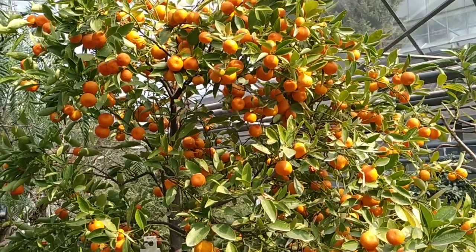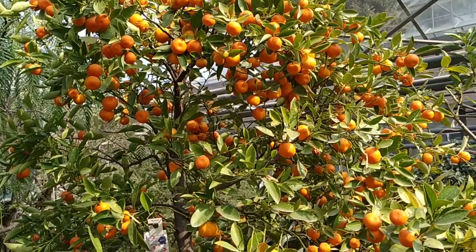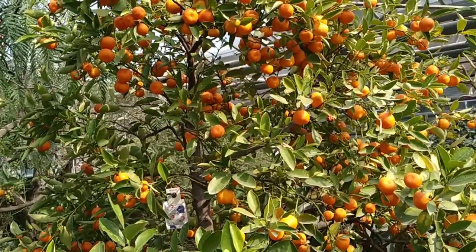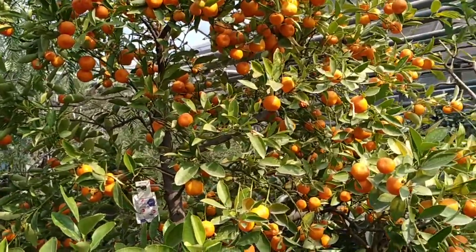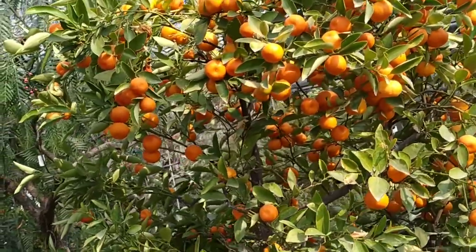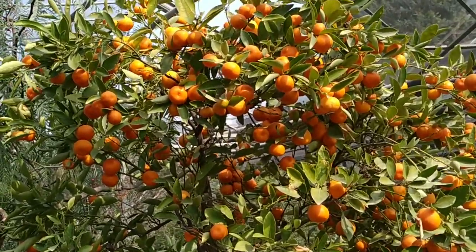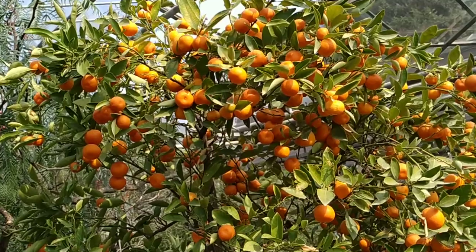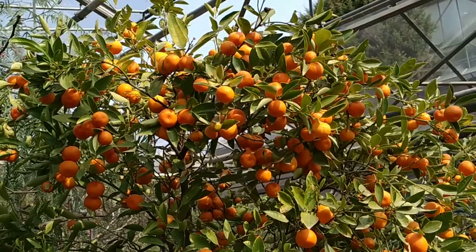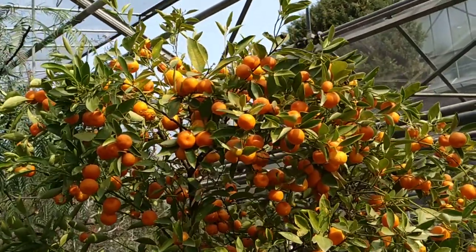Hi folks, I am in the Botanic Garden of Heidelberg in Germany with its world-class collections of rare plants. And this citrus fruit here is the Calamondin orange, Citrofortunella macrocarpa. Well, the word orange is not completely correct here. It's a hybrid, and not just a hybrid between different citrus, but a hybrid between the genus Citrus and the genus Fortunella. Fortunella is the kumquat.